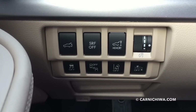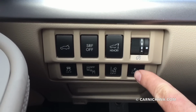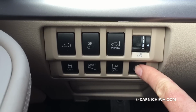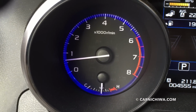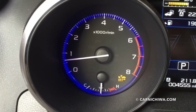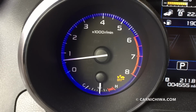Before we go through a car wash with our Outback that has the EyeSight safety system, we turn off the pre-collision braking system, which is this button right here. I'm going to press it, and I'm going to show you in the instrument cluster the warning symbol that comes on. That's the tachometer. Now I'm pressing it. You just hold the button for 2 seconds and it'll say off, and now it's off. And you can go through an automatic car wash without the brakes automatically applying.